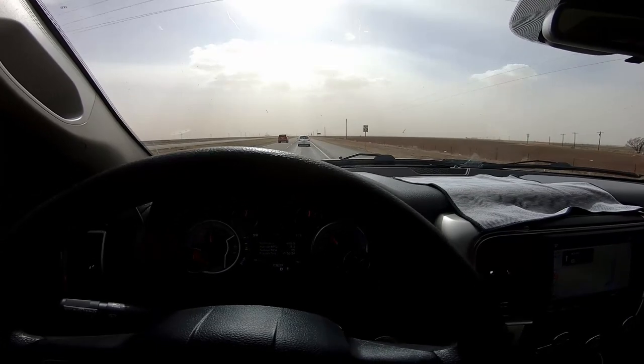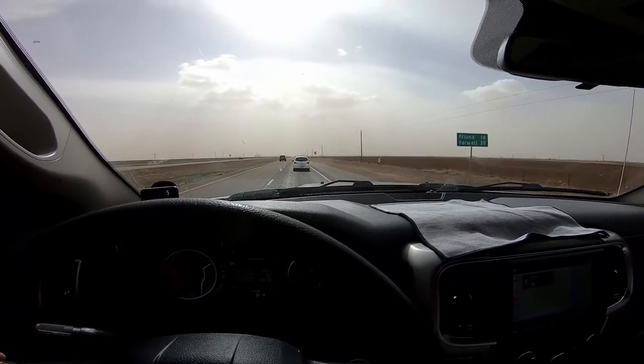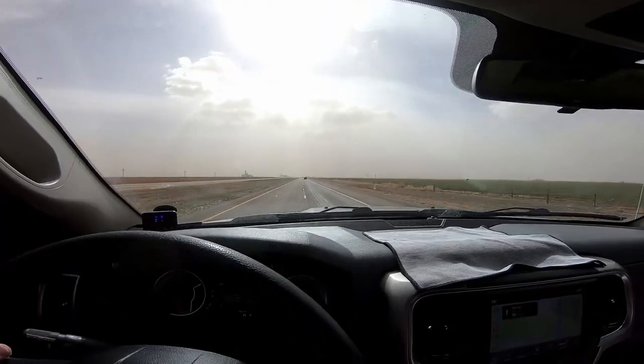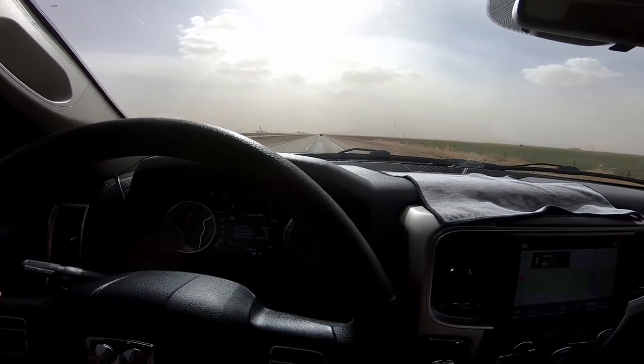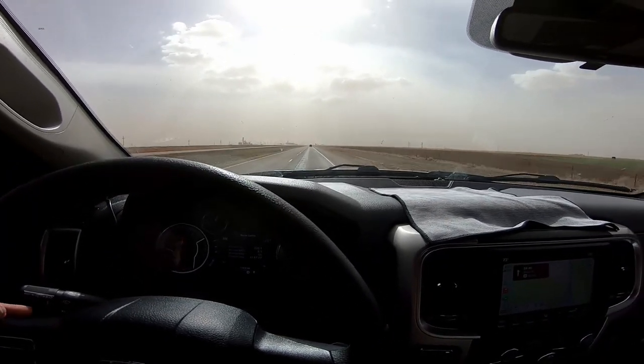665 miles, 8.3 miles to the gallon. And look at this, we're gonna pass this dude. But the pickup's been doing great. It's not overheating, the tranny's not getting hot or anything. We're pulling about 4,500 pounds and it's doing good.